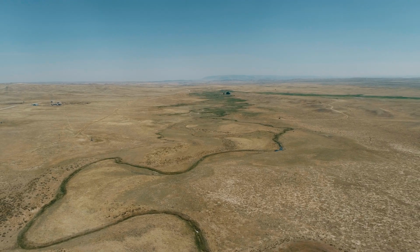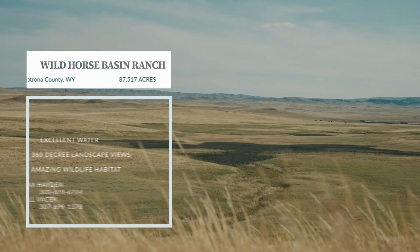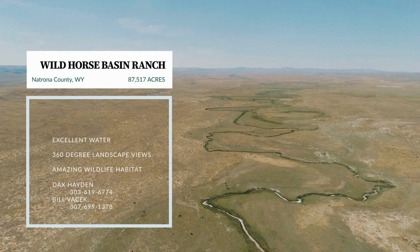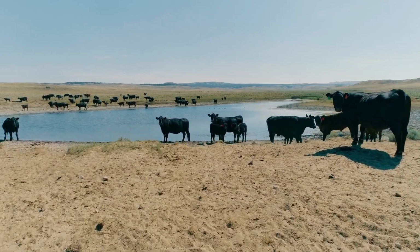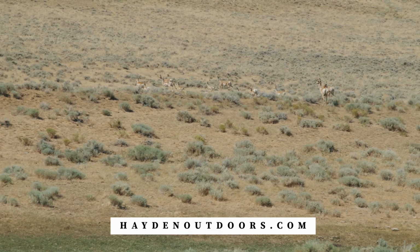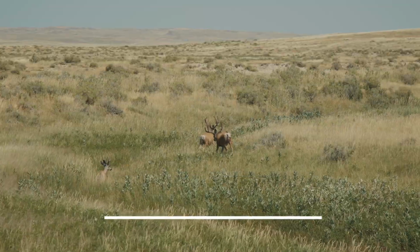Hi, I'm Dax Hayden with Hayden Outdoors, and today we're talking about the Wild Horse Basin Ranch. The ranch is over 90,000 acres and has over 33,500 acres of deeded land. This area west of Casper, Wyoming is excellent for grazing cattle, with good grasses, rolling topography, good water, and excellent wildlife, including excellent herds of antelope, good mule deer, some occasional elk hunting, and some occasional prairie grouse.